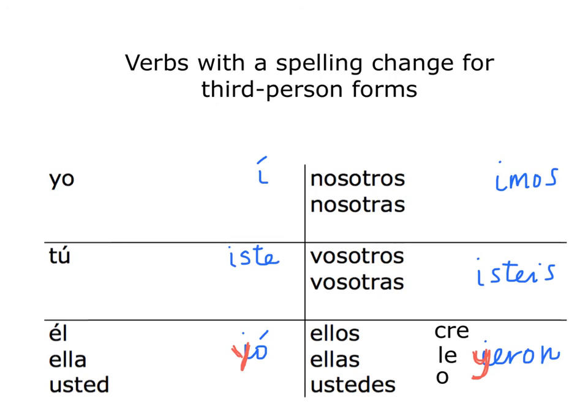They believed. Ustedes leyeron, you all read. Ellas oyeron, they heard.